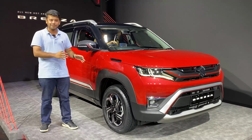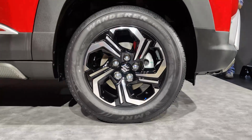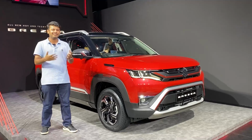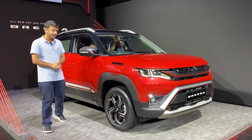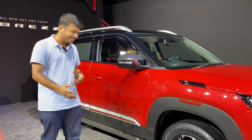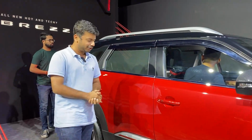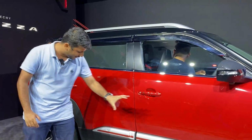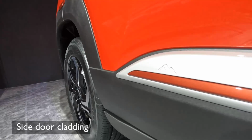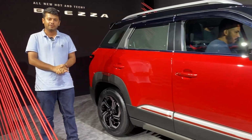You also get the same size of alloy wheels as before, obviously, but then you get a dual tone design for these alloy wheels now, and that is a much needed refresh. In terms of other changes, you get a puddle lamp for the ORVM, which I think will add a bit to the features and the feel-good quotient. You also get this faux skid plate kind of thing going on the side, which I think adds a bit more muscle to the design of the Brezza.